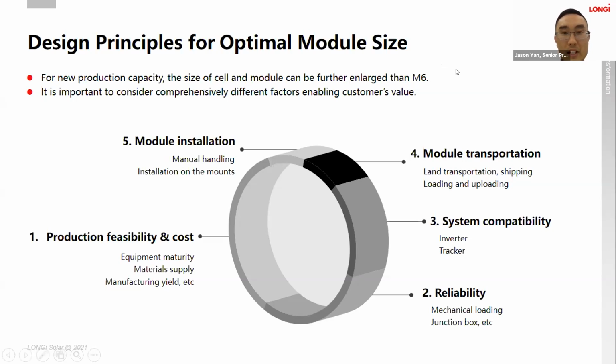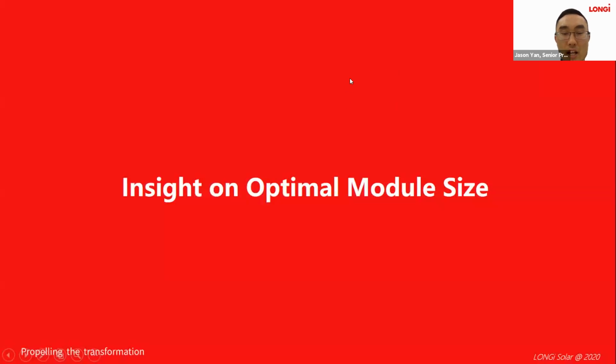For example, we need to consider not only the cell and the module manufacturing process, but also the module deployment process, such as module installation and module transportation, and long-term reliability and system compatibility. So next part, I will introduce the insight on the optimal module size for the new capacity for the utility scale power plants.